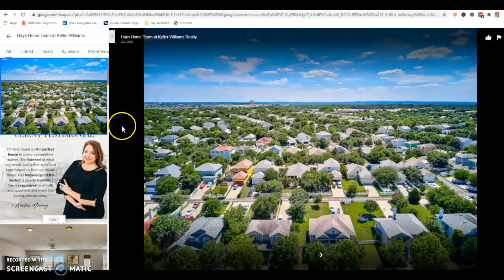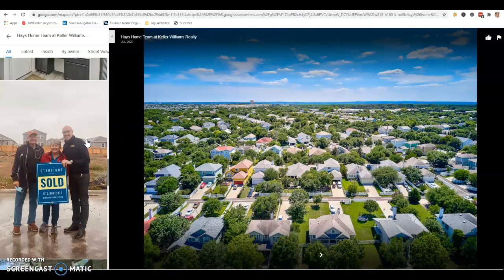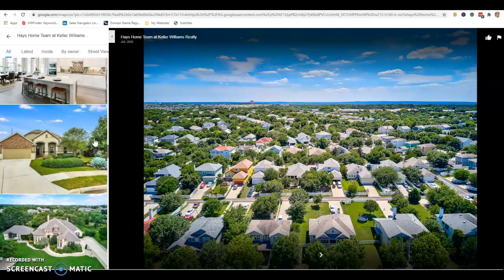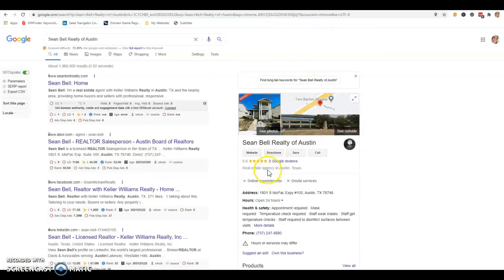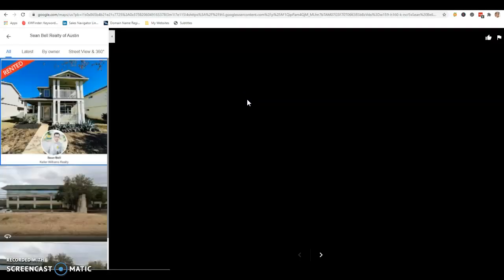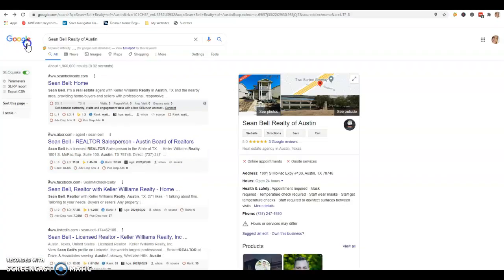So you're definitely going to want to go in and save your photos the right way. It looks like you do have the minimum number, which is 10. You got well over 10 photos. Just how they're saved is very important. But I wanted to show you, so like Sean Bell, Realty of Austin, right? So he has his own, and he's actually in the map pack. But yet he's only got 3 reviews and 1 photo. So he's got some citations, that's for sure.